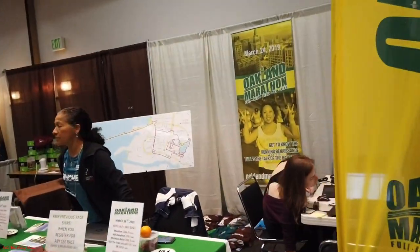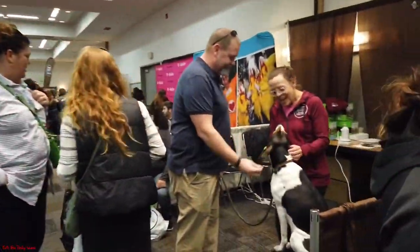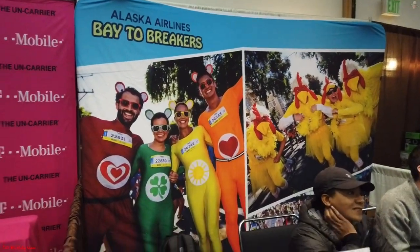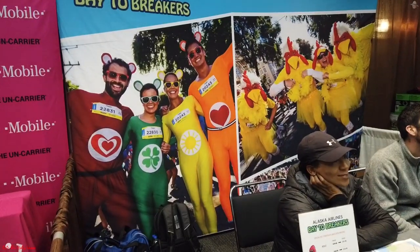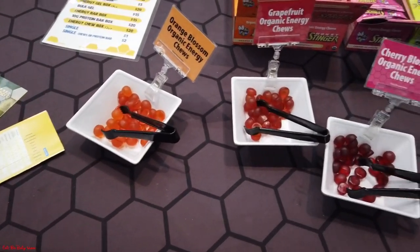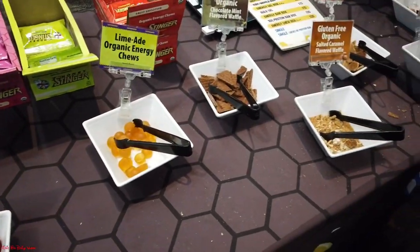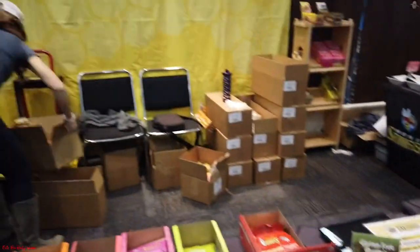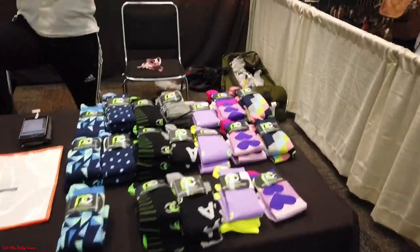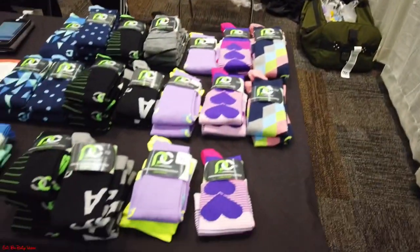That's cool. The plenty of booths that these events have. Oakland Marathon right here, if you want to register for Oakland Marathon. A bunch of stuff. And look, they have a little dog. The famous Beta Breaker booth is right here if you want to register for Beta Breakers. They have them here at the Hot Chocolate Expo. Honey Stinger is giving out some, or trying out some stuff here. Energy Boost. That's the name, Honey Stinger. Plenty of socks, compression socks, here at Pro Compressions. There's the hashtag right there. Pretty cool stuff.